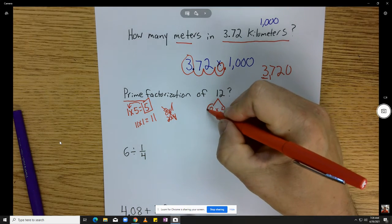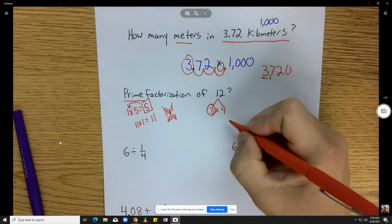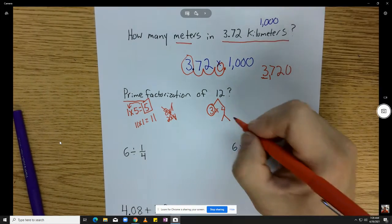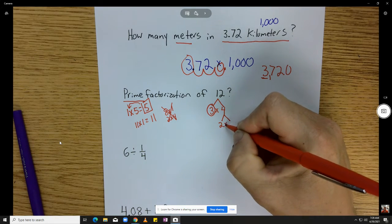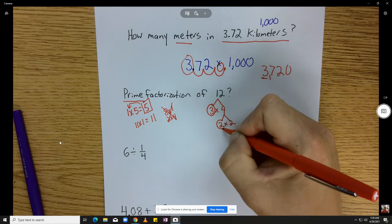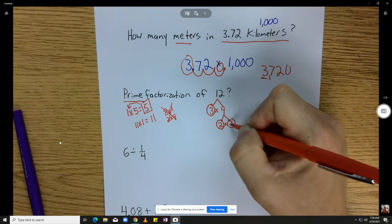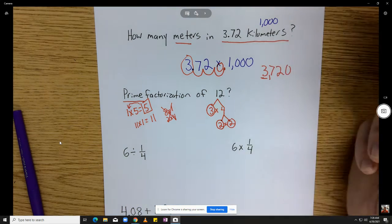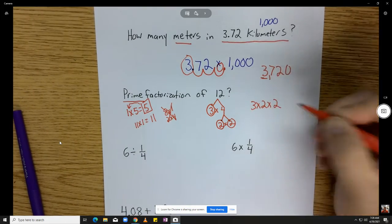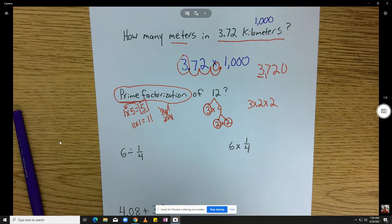So 3 is prime, we circle it. Go down to the end of this branch. Is 4 prime? It is not. So if the number is not prime, you have to make branches from it. How do you make 4? Oh yeah, 2 times 2. Go to the end of the branch. What do you see at 2? 2 is prime. Go to the end of the branch. 2 is prime. Now, the end of all of your branches are circled, so you are done. That's how you know you're done. It's 3 times 2 times 2. That's the prime factorization.